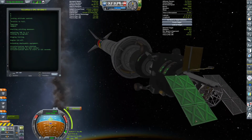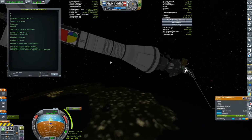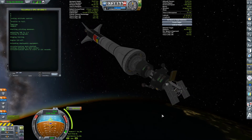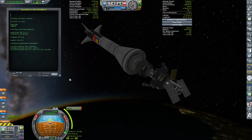The only other thing I did to it is I took my kOS probe body and moved it from down here in the booster, which is for some dumb reason where I had it before, up here onto the payload, because that way I can keep using my kOS script as we continue to progress through our journey.